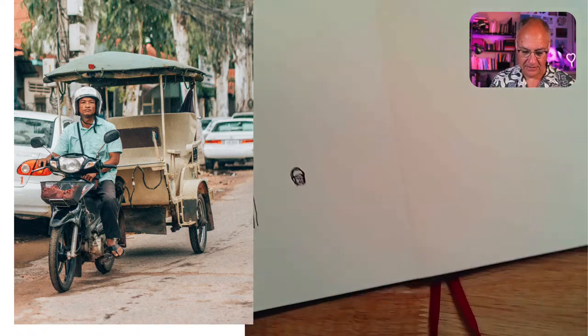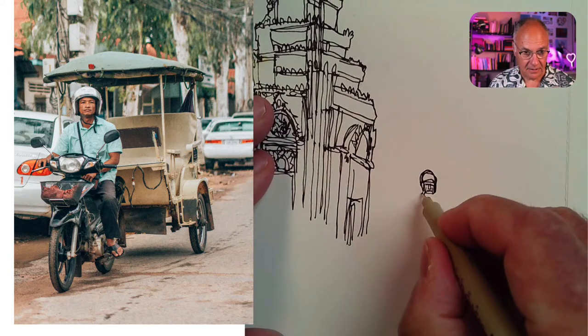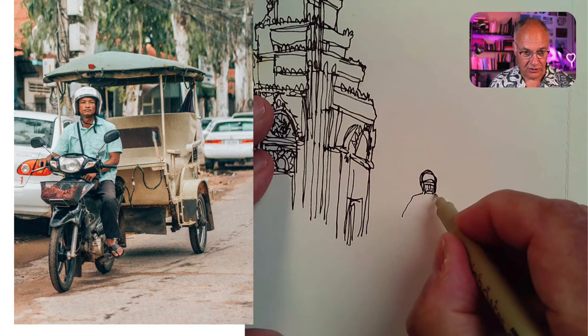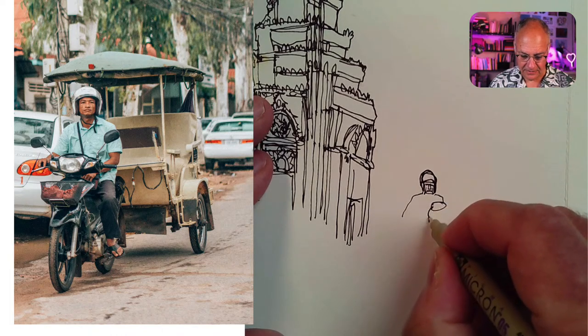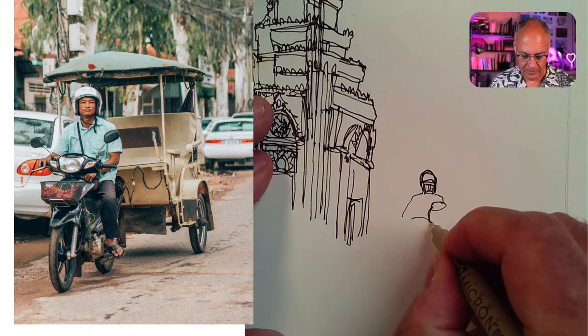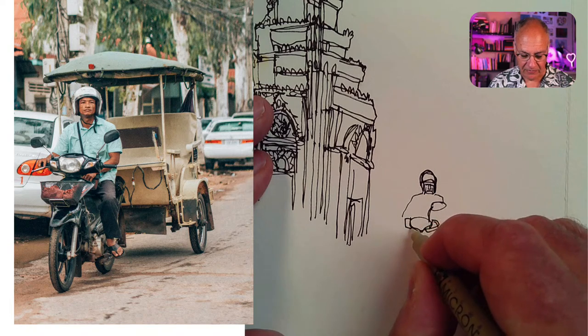Let's see. Shirt, and here is, let's draw a bit of the scooter. It's another thing I remember from Vietnam.